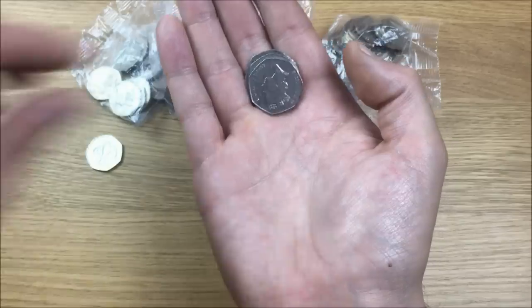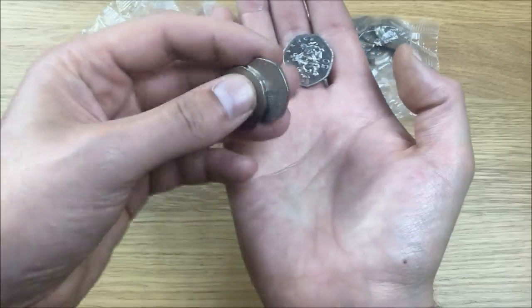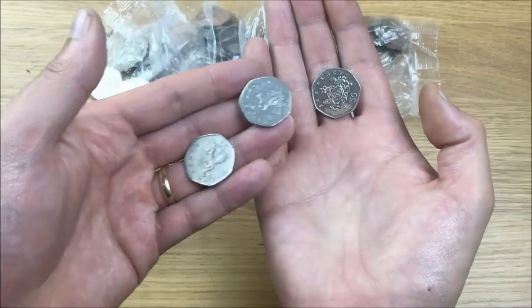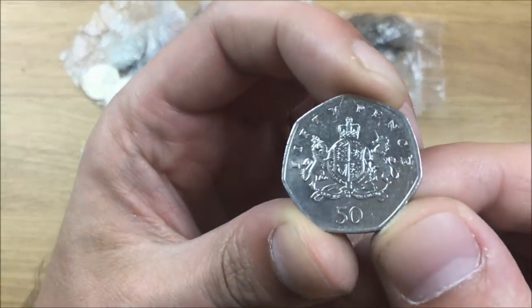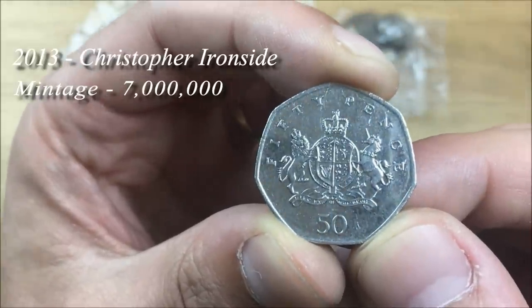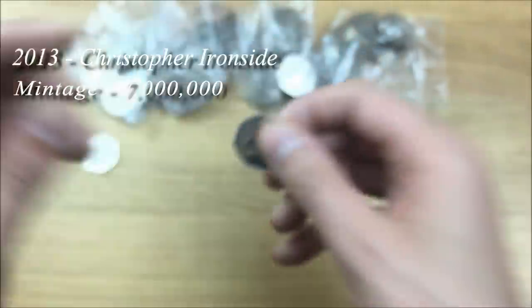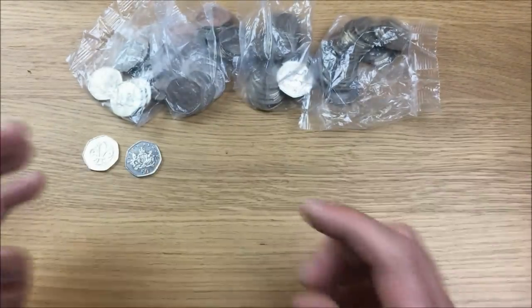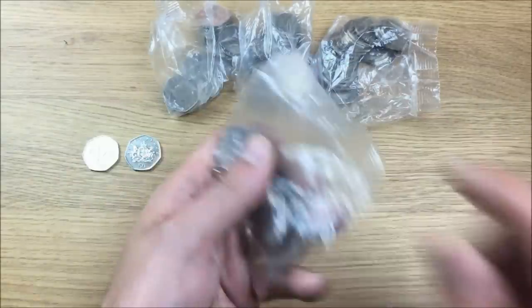And this entire bag so far has been one variant. Oh, another variant, but yeah, I didn't find a single shield in that bag. That's absolutely crazy. But let's have a look here. We found our second design here, our second variant. There we go, that is the Christopher Ironside 50 pence coin. So there we go, a whole sealed bag, all Britannias except for two variants, not a single shield.